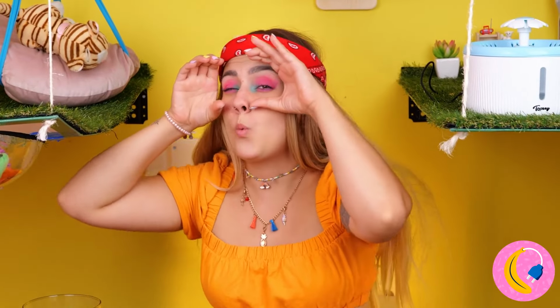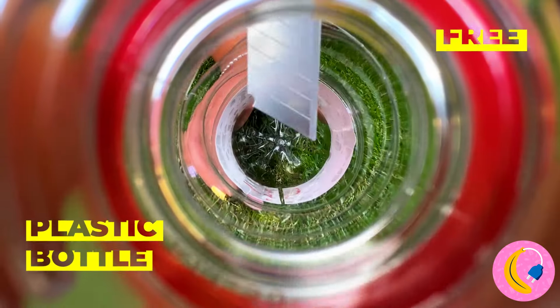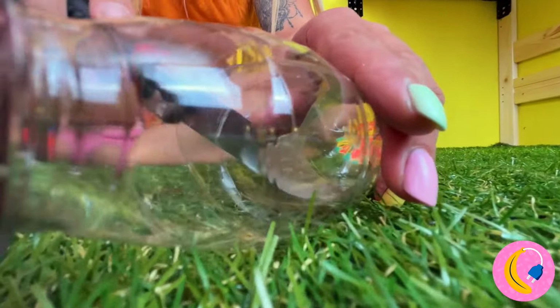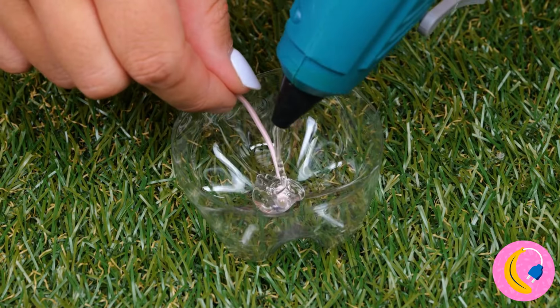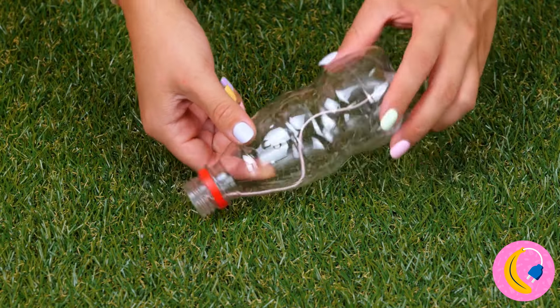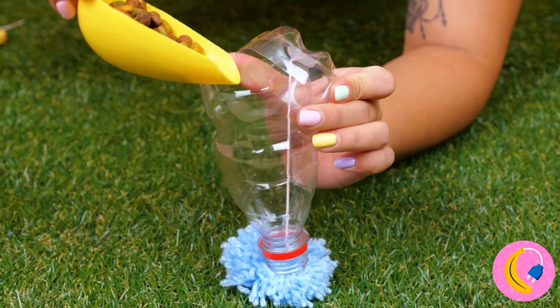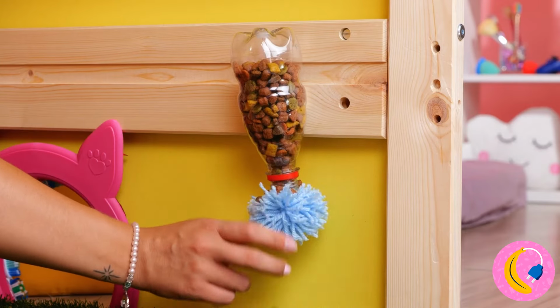I spy with my little eye, well, her eye, eyes, a plastic bottle. Empty it and cut it up. Take the bottom and hot glue some string in the middle. Now use the string to reattach the two pieces. Add a pom-pom to the top and fill with cat chow. Hang it up. More snacks? These are going to be some lucky cats.